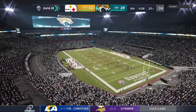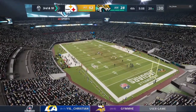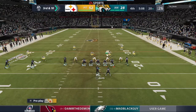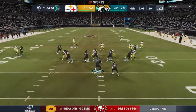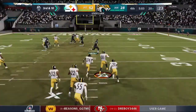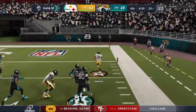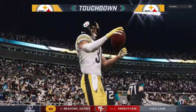3rd down here. Well, so far in this drive, they've done some good work. They force incompletions on 1st and 2nd down, bring up 3rd and 10. That brings up the big question. Do they bring pressure, or do they play coverage on this down? Play action, now it's Brady. And for the fourth time tonight, it's an interception. Picked off by Justin Simmons. And he's in for 6 and a Steeler touchdown. Pittsburgh.